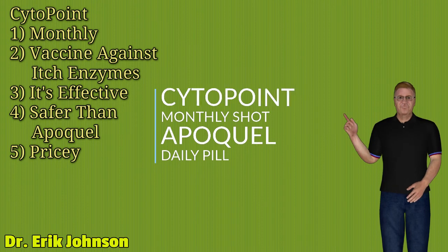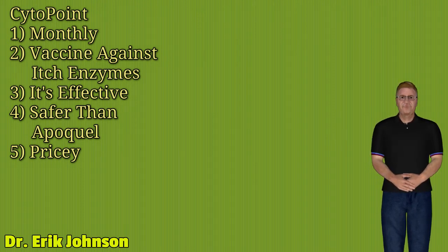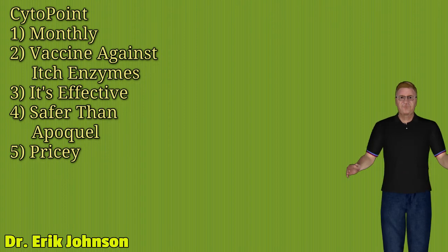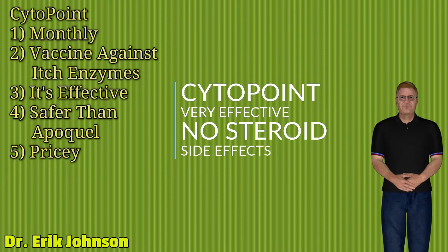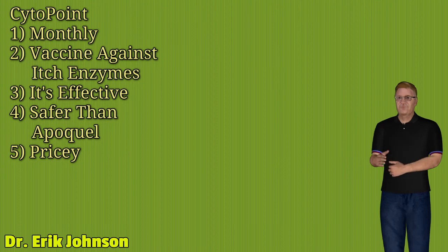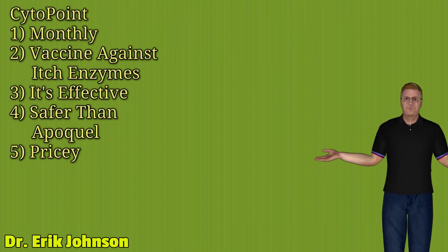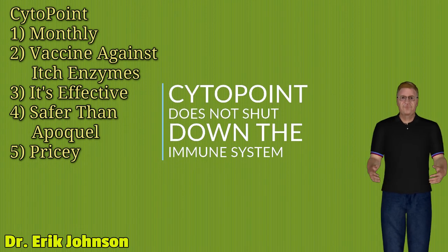Cytopoint is highly preferable because it works very well and is free of the kind of side effects that steroids have. And it functions on the basis of a vaccine that does not suppress the entire immune system. It only reduces inflammation as manifested in the skin with itching.